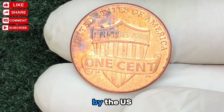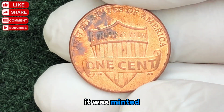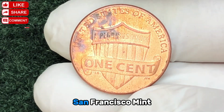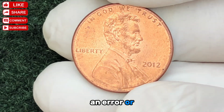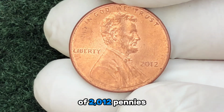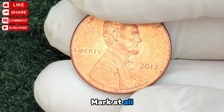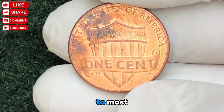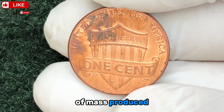Every penny produced by the U.S. Mint is usually stamped with a mint mark that indicates where it was minted, either the Philadelphia Mint, P, the Denver Mint, D, or the San Francisco Mint, S. However, due to an error or an unusual quirk in the production process, a small batch of 2012 pennies emerged from the Philadelphia Mint without any mint mark at all. The absence of this mint mark, while seemingly inconsequential to most, was enough to make these particular pennies stand out in a world of mass-produced coins.